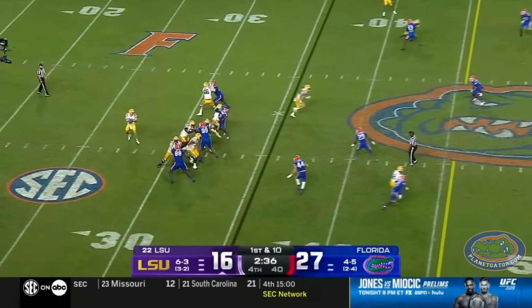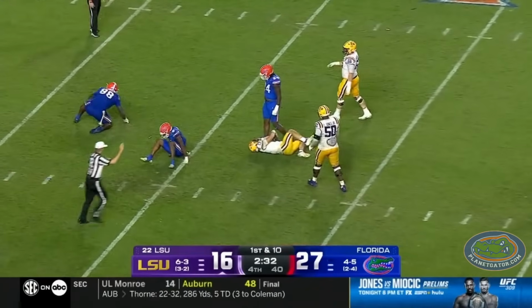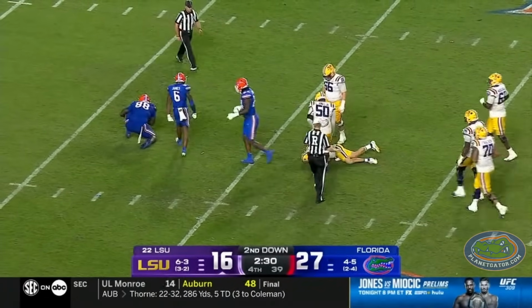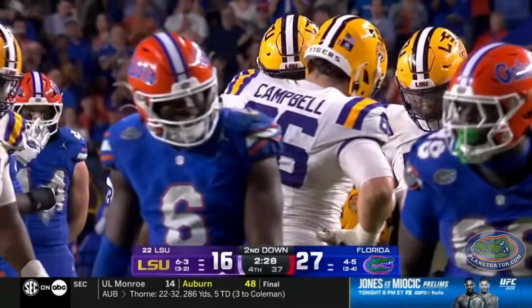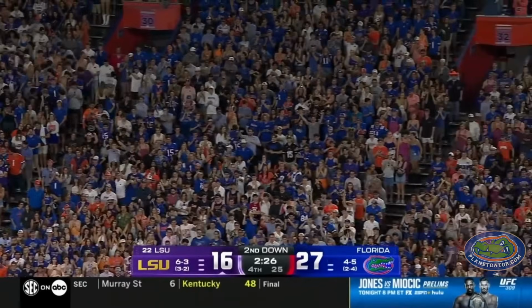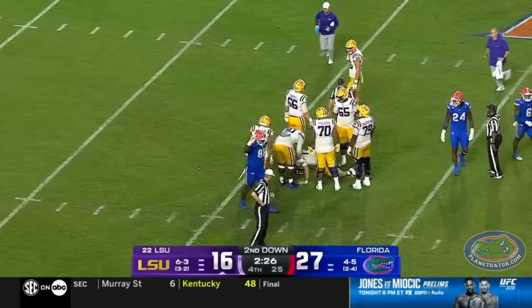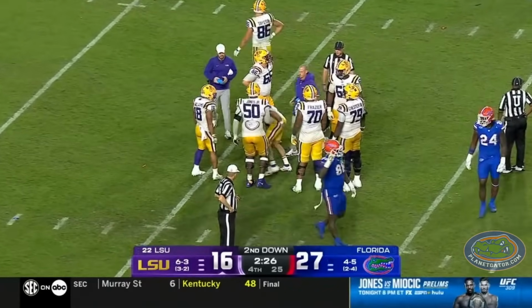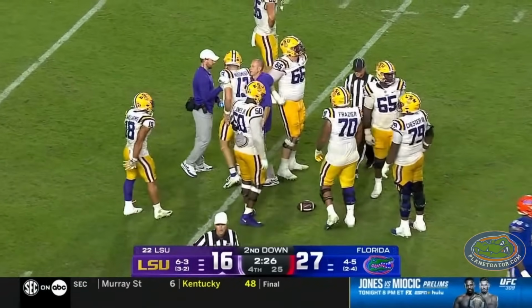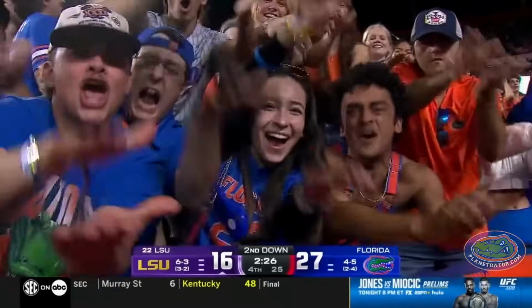Shotgun snap back to Nussmeier. Gators bringing pressure. Sack! Down he goes! Nussmeier is crushed back at the 22-yard line. Shamar James. And Nussmeier, unfortunately, is shaken up. The trainer's out to attend to the LSU quarterback.